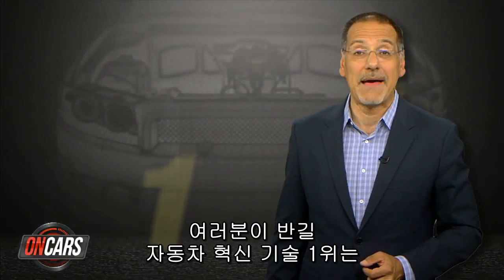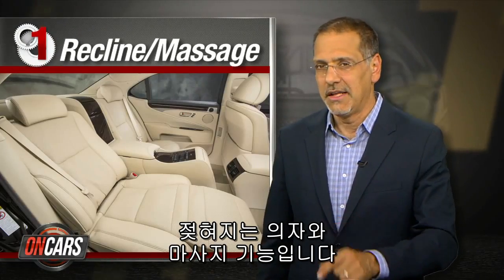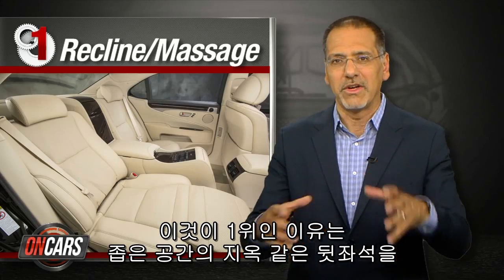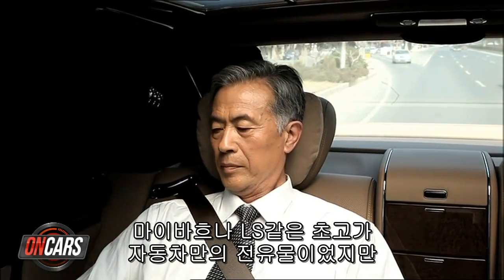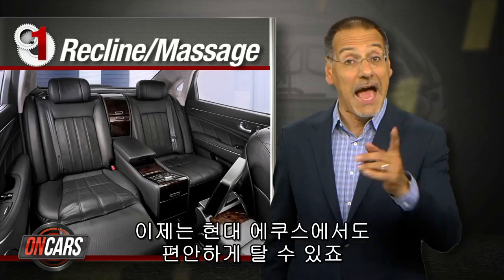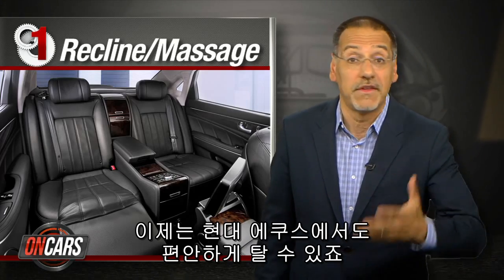The number 1 in-cabin tech innovation you will use a lot is recline massage. This is number 1 because back seats have always been purgatory, with cramped room and no adjustments to make the most of what little you have. Adjustable rear seats used to be formerly the domain solely of super high-dollar cars, Maybachs and stretched LSs. But now you can ride in comfort in a Hyundai Equus with this same technology.